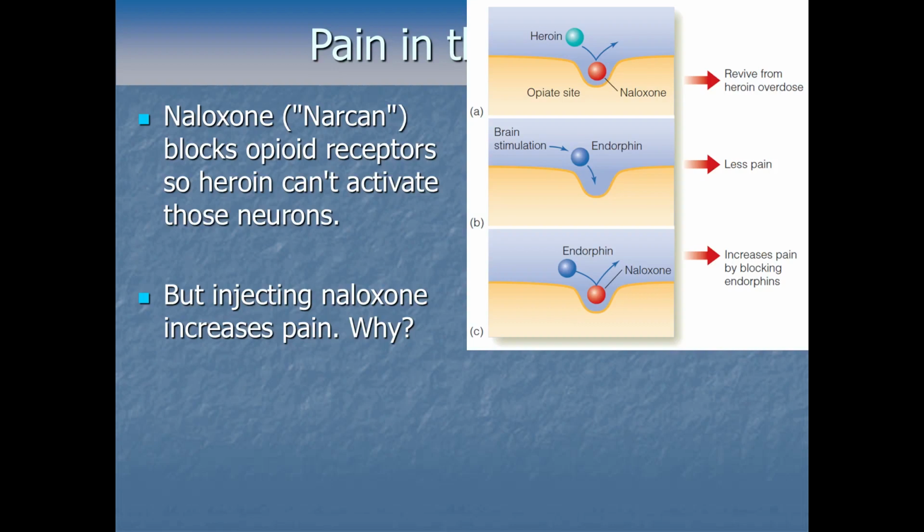But here's where things get interesting. Naloxone also does something else. It increases pain. Getting cut will hurt worse to someone after they've gotten naloxone in their system. And why is that? Well, it makes sense when you think about it, because when I say it's blocking the opioid receptors that heroin usually activates, those are the same receptors used by our natural, our built-in, our endogenous opioid system, our own endorphins.